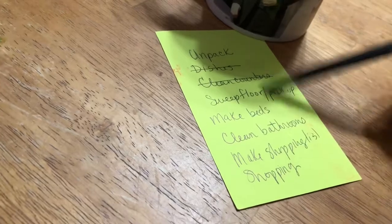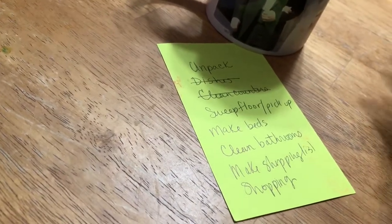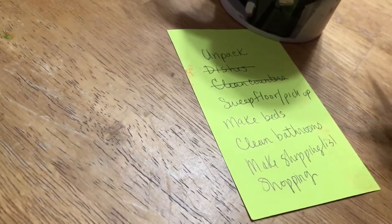Okay, so I think this is the list I'm going to have because I don't want to make it crazy. It's just first day back and it's a Saturday, so you don't want to make it too crazy. But I think that's basically what I want to do today. Okay, so I got my list, I got my coffee, I'm gonna drink my coffee, and if you can hear that crazy loud sound, that's my husband, he's in the garage. He has a compressor going.